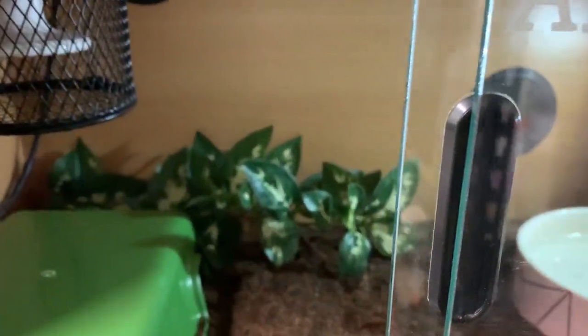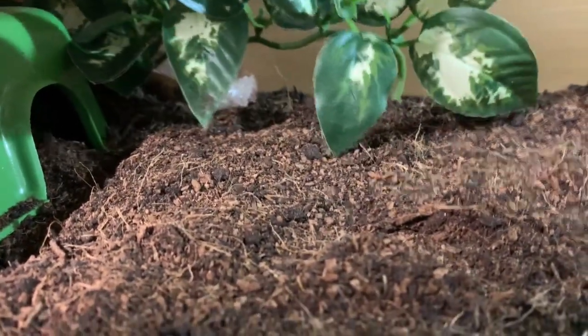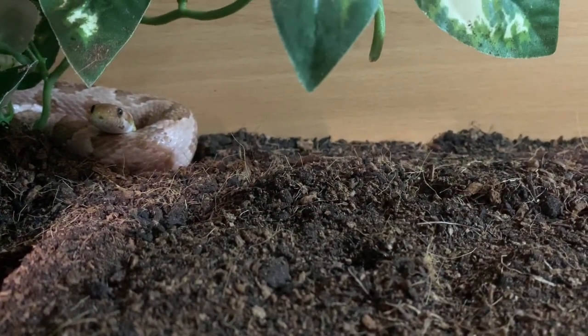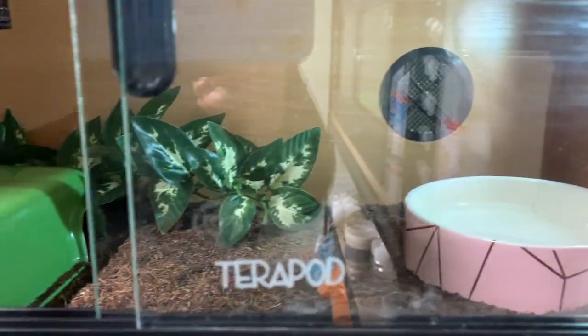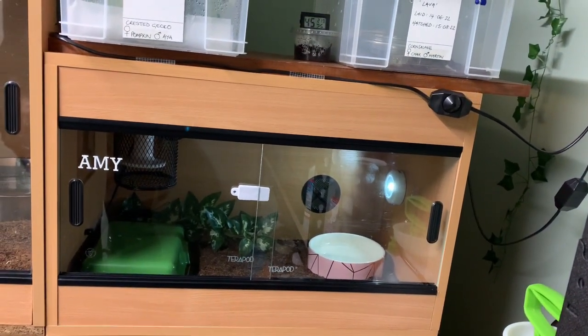predictably today she isn't, so let's just see if we can find her. I think she's over in the back. Let's just move that. There she is. Hi. Hello, beautiful. Are we disturbing you? I'm sorry. Okay, there you go. So that's a little look at Amethyst. Let's just get that closed up. Make sure they're all nice and flush. Put the bung back in. So that's Amethyst, our 1-year-old corn snake in the 2 foot by 1 foot viv.